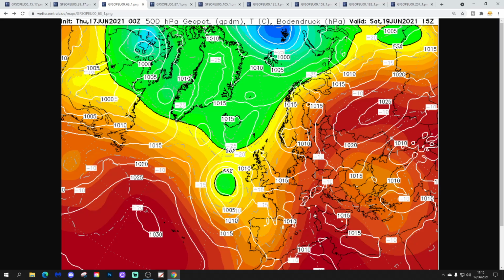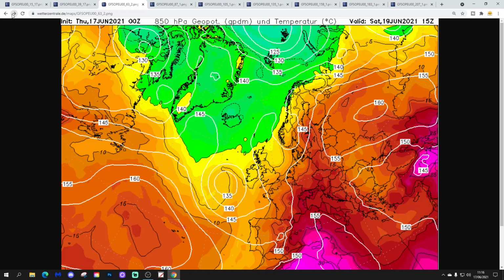Saturday, again, we've got the ridge over on the east side of Europe, again, pulling up hot winds from the south, thundery areas of low pressure through these central, northern and western areas, and another area of low pressure in the Atlantic, beginning to get closer towards Ireland and the UK.